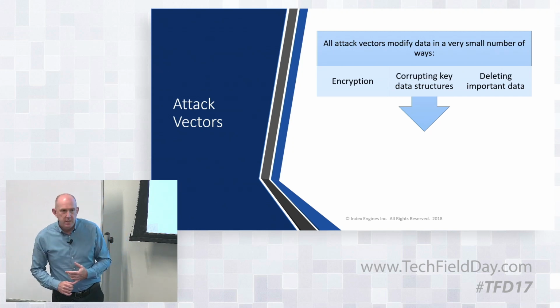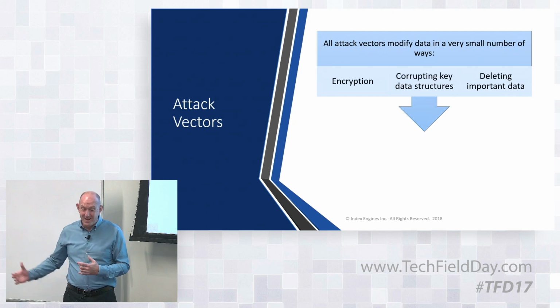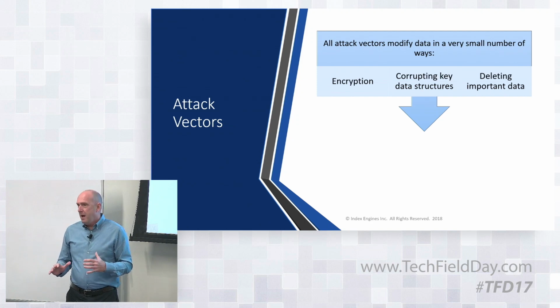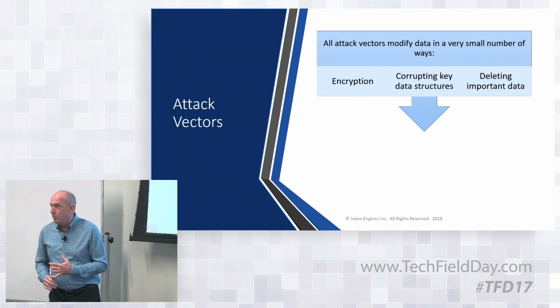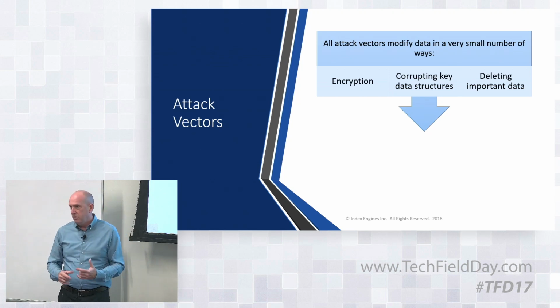So that's the world that we're living in today, which is why what Stefan and Dell EMC are doing is pretty critical. If they build a new ransomware tomorrow, which they will, they're really just going to rehash an old ransomware and just change the name of it. So it's a new named ransomware, but it's doing the same old thing.